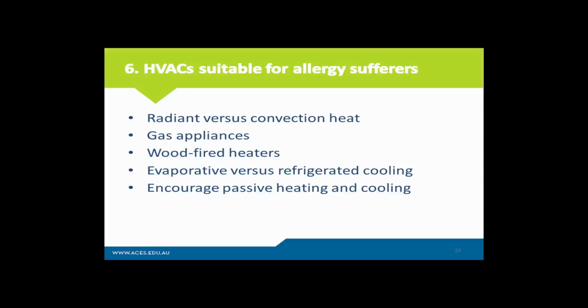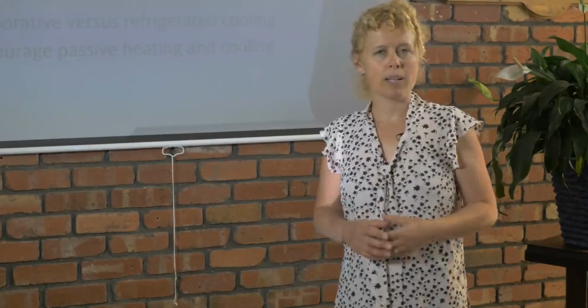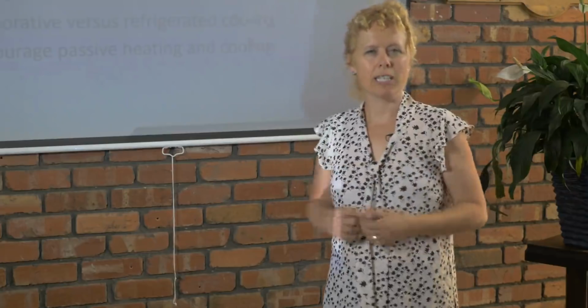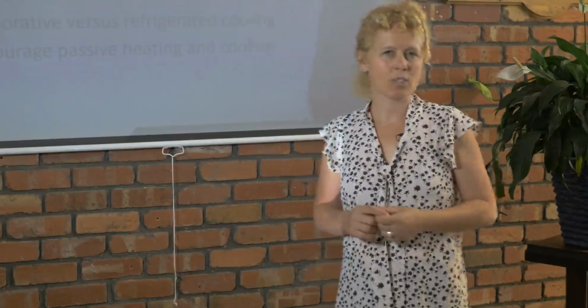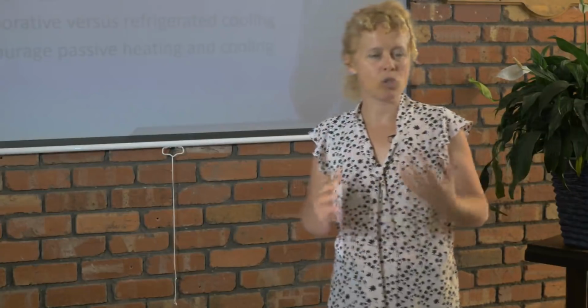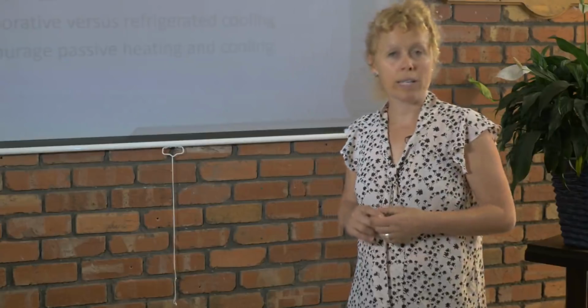Encourage passive heating and cooling. I've mentioned if the house is designed in a way like in Melbourne that maximises northerly sun, reduces exposure to the westerly heat, having your utilities on the west side, your living spaces on your north side, your bedrooms on your east side, that's ideal, and that reduces the need for heating and cooling.